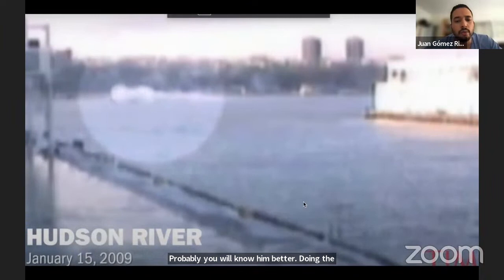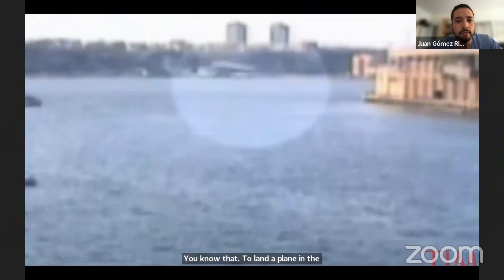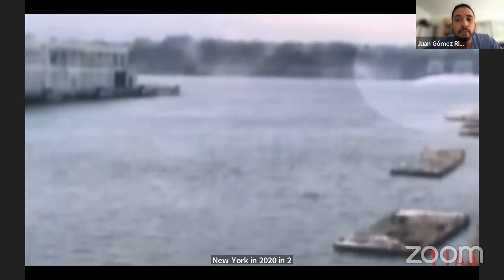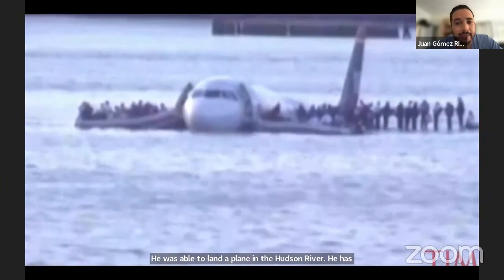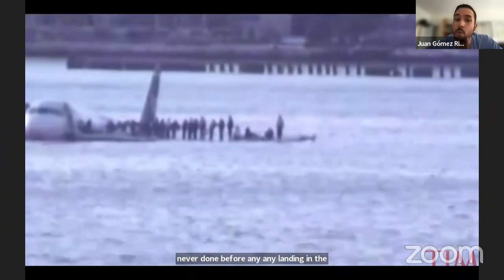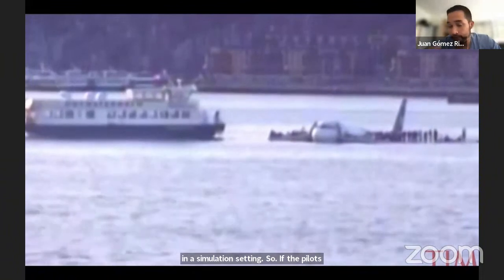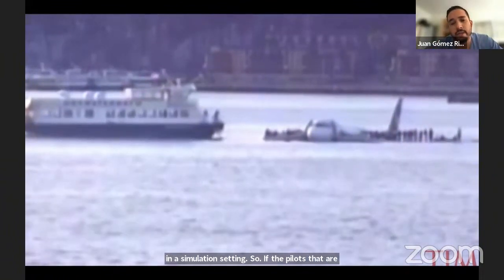You know that Captain Sully was able to land a plane in the Hudson River in New York in 2009. He had never done any landing in the sea or in the river before. He was able to do this because he was trained for that in a simulation setting. So if the pilots, who have in their hands a lot of lives when, of course, flying a plane, train this way, why can't medical doctors or surgeons train the same way?